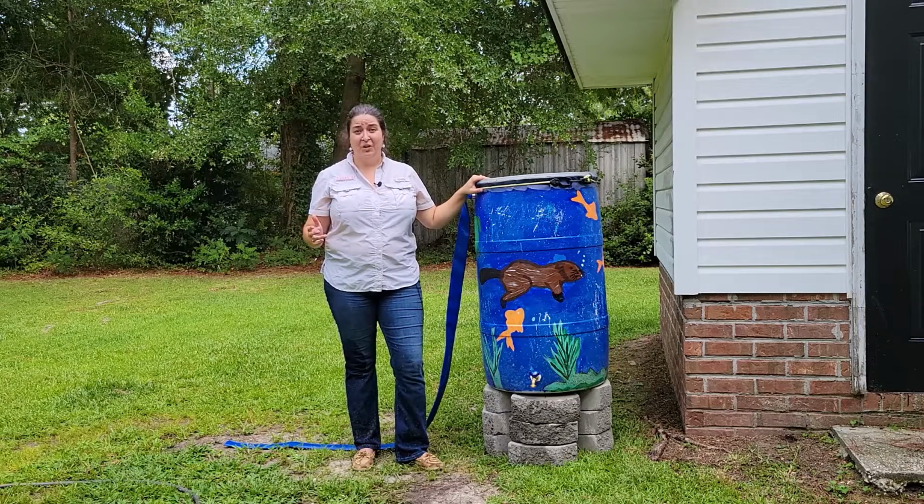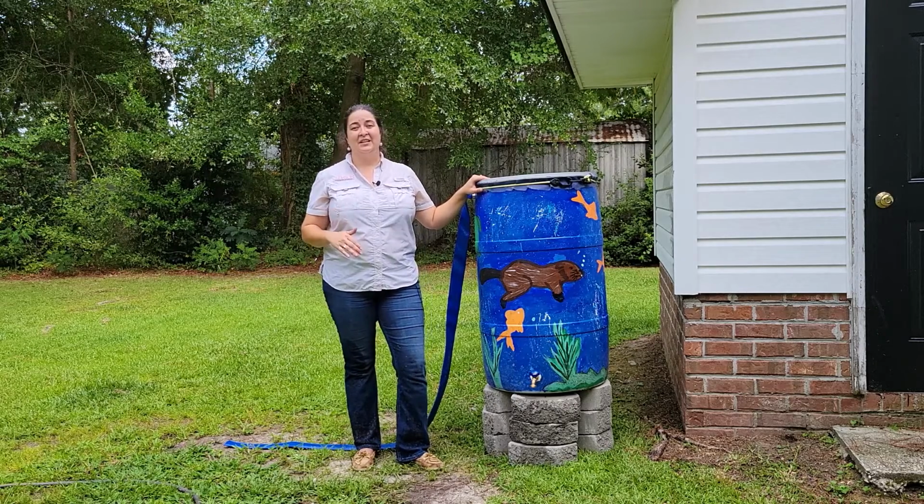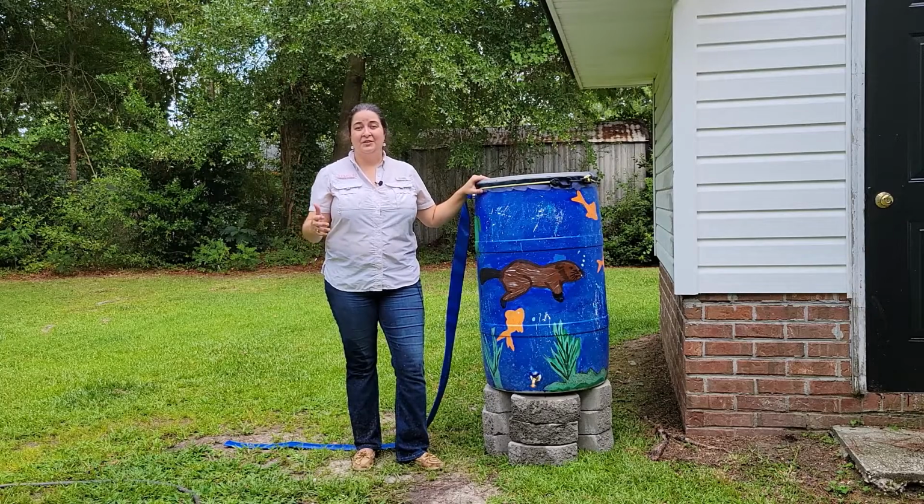While some states have laws that restrict rainwater harvesting or require permitting to do so, here in South Carolina, that's not the case. See, we don't have the same issues that the western states have regarding a lack of rainfall. We have more than we know what to do with. The average amount of rainfall in South Carolina is anywhere from 40 to 80 inches a year, depending on what part of the state you live in.